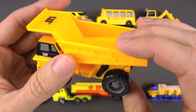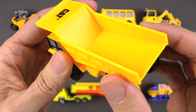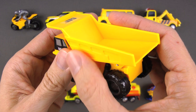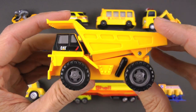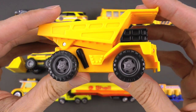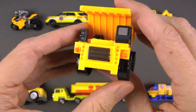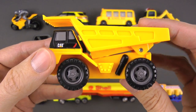Now, they can carry in the back here over 350 tons of payload. All right, 1 ton is 2,000 pounds. 350 tons, woo! That's a lot of pounds, you guys. I mean, that is crazy. They also use a lot of gasoline. Some of these can carry up to 1,200 gallons of gasoline. Just to give you a point of comparison, a normal car, maybe 15 or 20 gallons.